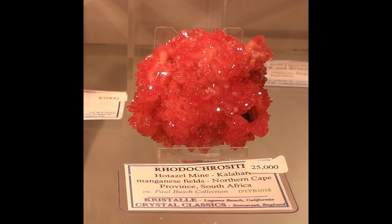While the gem minerals are the most expensive, other specimens can be very expensive as well. This is rhodochrosite, and this is not a big, large, single crystal like the ones we just looked at. This is what I would call a druze. It's basically a ball of little crystals coated around the outside of something, and they're asking $25,000 for this.